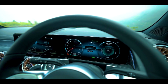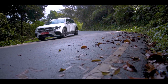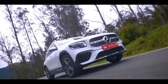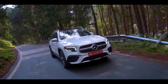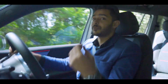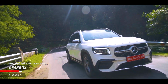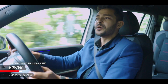Well, maybe driving could give me a few reasons to like it. Alright, so here I am shuffling around the GLB looking for answers to justify its existence. So if the majority of your commute is within the city, you could opt for the mellow 200 spec petrol. But if you like frequenting places like Shimla, where currently the roads are covered with snow, go for the 220 spec diesel with a 4MATIC all-wheel drive option. This diesel engine is not only compliant in the way that it performs, it is also punchy.